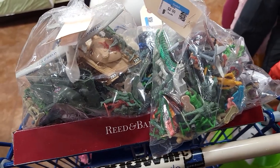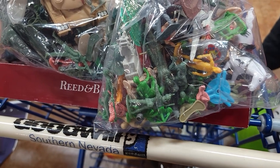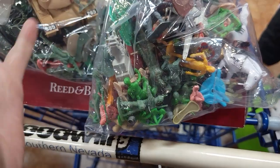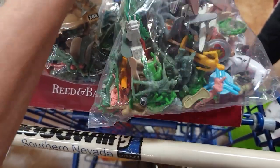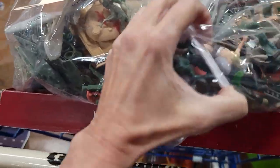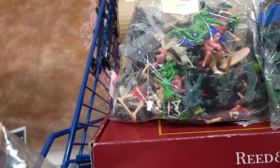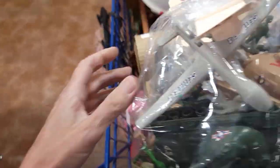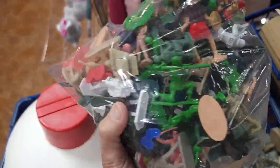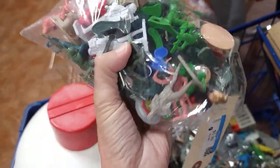I'm over in the toy section and I spotted all of these. There's such an array of things in here. I saw kind of like the soldiers, and I don't think they're very old. But then as I was going through, I noticed that there are some Star Wars guys mixed into these. Wait, where is he? There's Star Wars, and yeah, see, there's Stormtrooper guys in there and stuff.